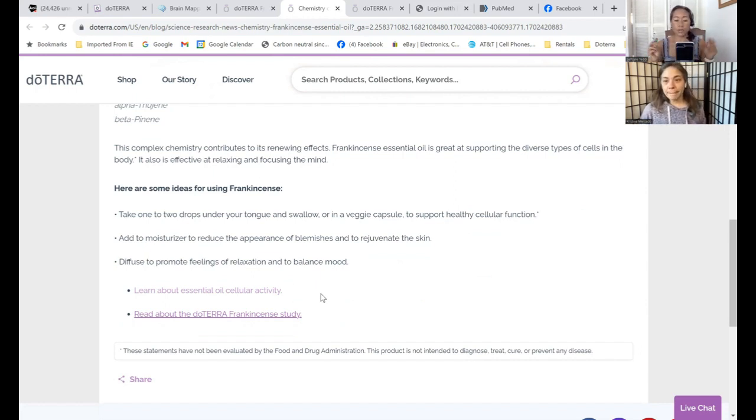Now, we say these words because we're live on social media, and we cannot make medical claims, but basically, one of the top 3 killers in America right now is that word that starts with the letter C. And that is due to damaged DNA. The cells just go awry. And so for this oil, there are so many studies out there where it's been known to support cells in the body that have gone awry.